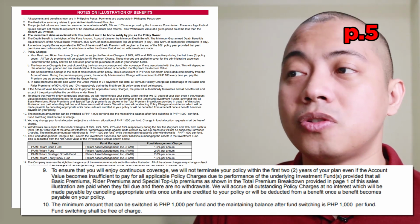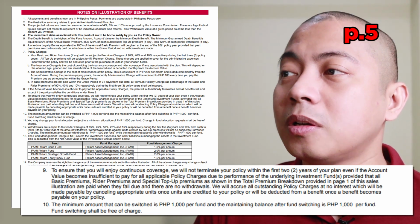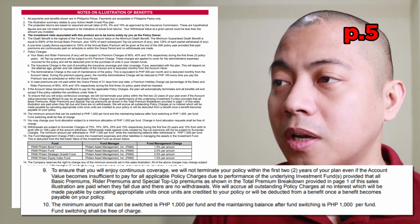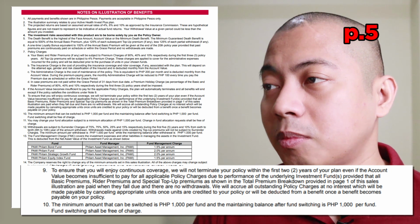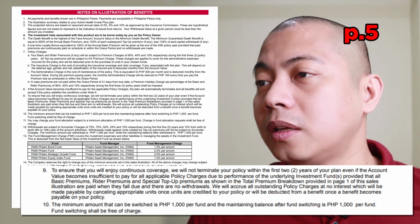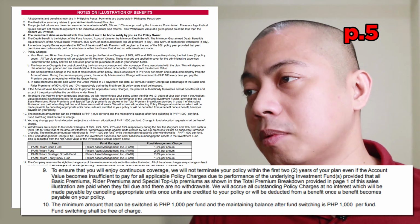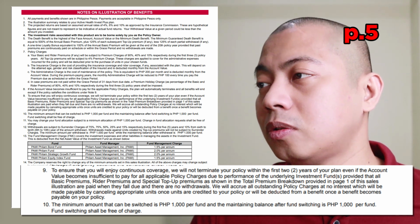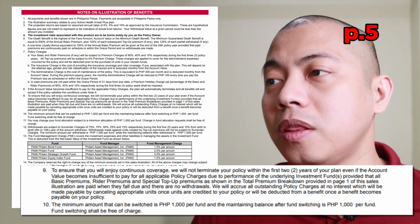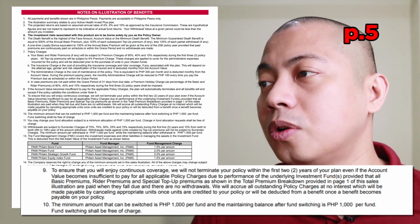To ensure that you will enjoy continuous coverage, we will not terminate your policy within the first 2 years of your plan, even if the account value becomes insufficient to pay for all applicable policy charges due to performance of underlying investment funds, provided that all basic premiums, rider premiums, special top-up premiums, as shown in the total premium breakdown provided in page 1 of the sales illustration, are paid when they fall due and there are no withdrawals.